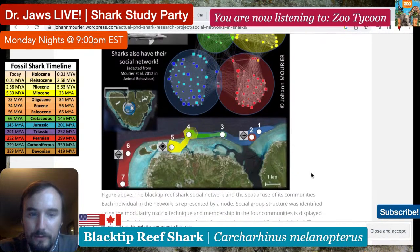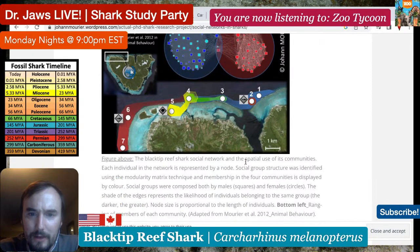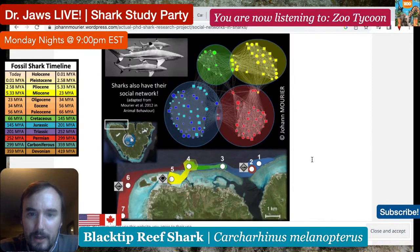And here we go. This is pretty cool. Blacktip Reef Shark social network and the spatial use of its communities. So, I'm assuming these are individuals in these different bubbles, and this is the range map of the bubbles. So, like the red grouping. Okay, yeah, the red grouping, the yellow grouping, the green grouping, and the blue grouping.